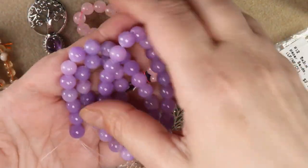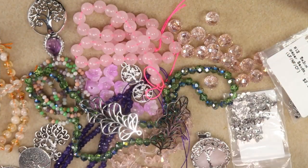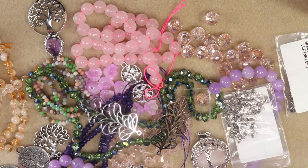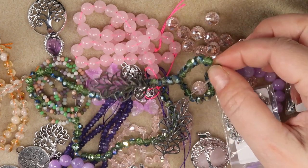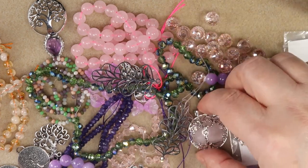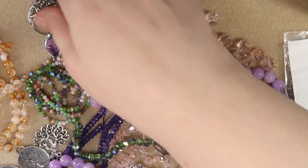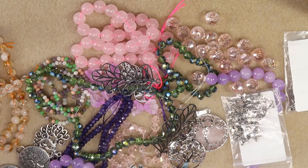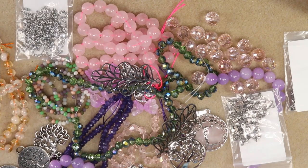There you go. So that's everything for the April 2024 Bargain Bead Box. I think this might be my favorite piece. And then, of course, the gorgeous pendants. Here we go. Yeah. So anyway, that's everything. Can't wait to see what they make with this one.